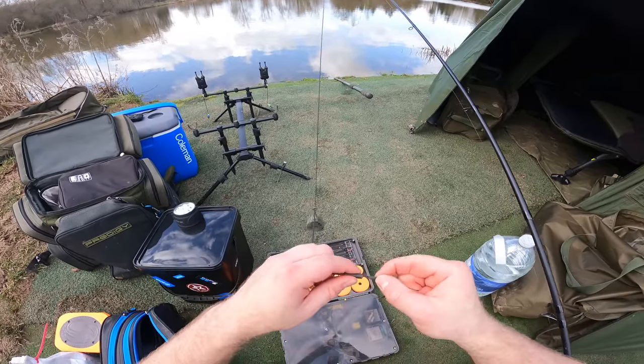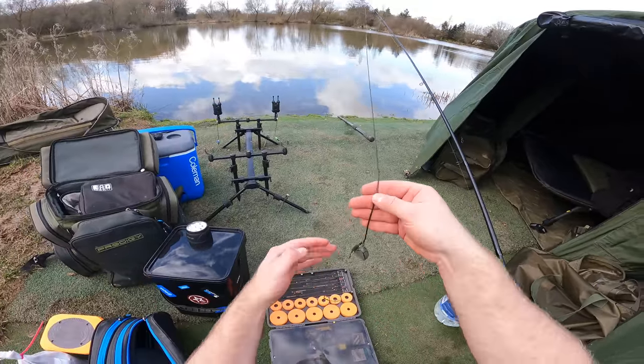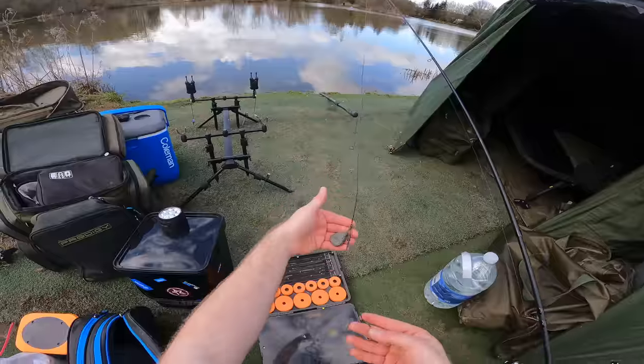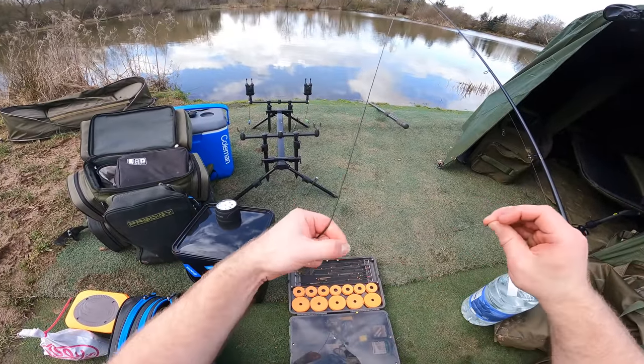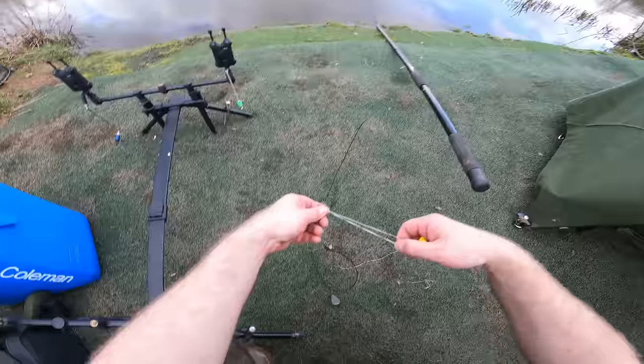So let's put that tail rubber back over that quick chain swivel just to stop that rig coming off. And that's really simple, really incognito. It's a running rig. And I'm going to put a big wafter on that. And that's how we're starting off. I've got a big pink wafter here.